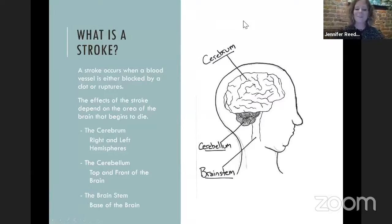So now I'm going to be getting into vascular dementia. I thought it would be important for me to first start with what a stroke is, because a lot of the time vascular dementia occurs due to a stroke. First and foremost, a stroke occurs when a blood vessel is either blocked by a clot or ruptures, and then parts of the brain begin to die due to lack of oxygen and nutrients.